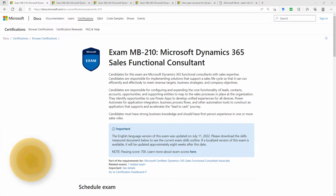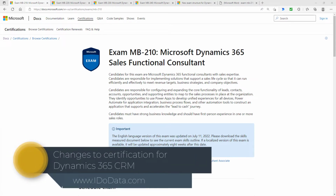What is Microsoft's recent announcement on its Dynamics 365 CRM certifications, and how will it affect you?